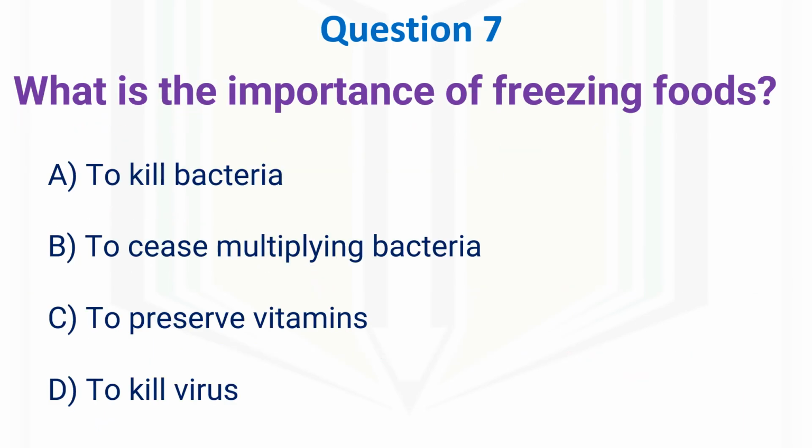Question number 7. What is the importance of freezing of food? Options are to kill bacteria, to cease multiplying bacteria, to preserve vitamins, and to kill virus. Correct option is option number B, to cease multiplying bacteria.